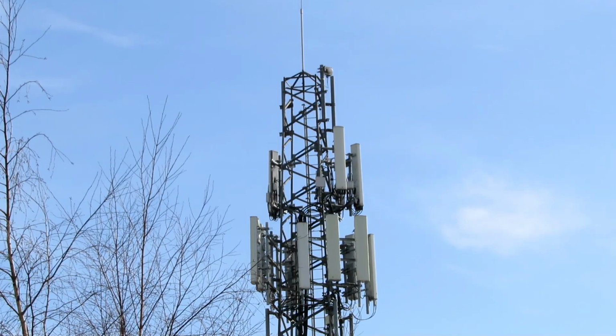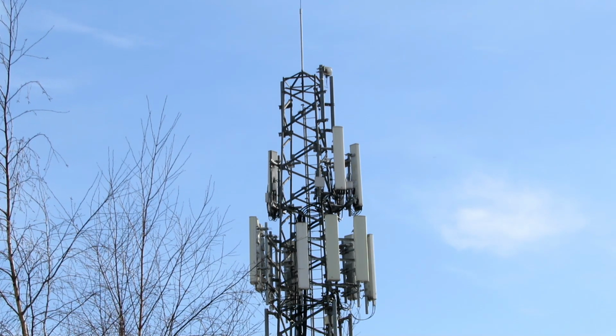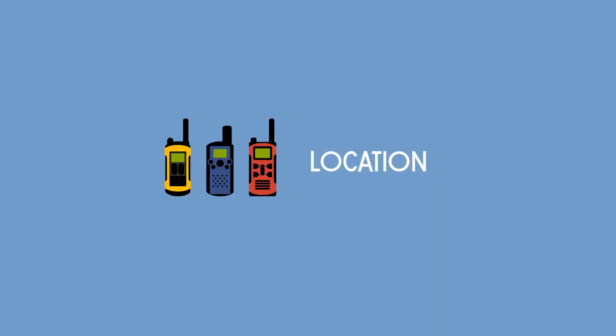Now you may think that half a watt is of little use, but if you pick the right location, you can achieve significant distances on the radio to other stations many miles away.